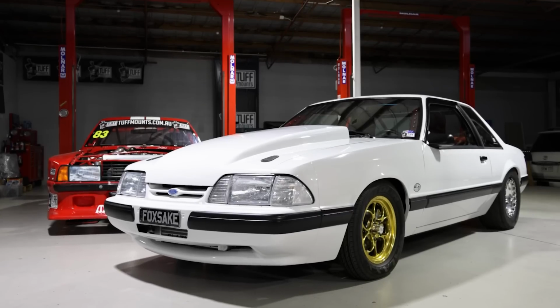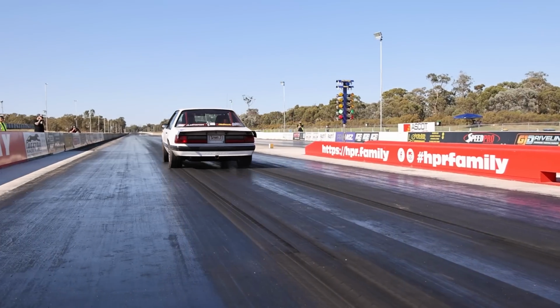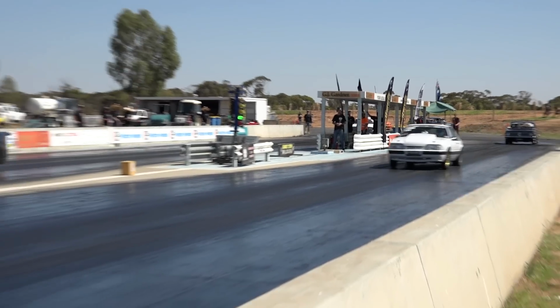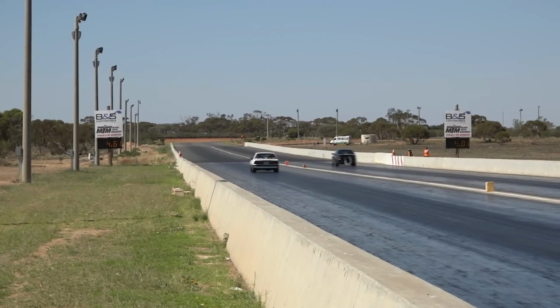Now, it's one thing to have a car that looks great standing still, but Jason's Mustang can throw down when it matters. He managed a 9.45 quarter at the car's debut at Street Machine's Drag Challenge weekend. But that didn't come easy.